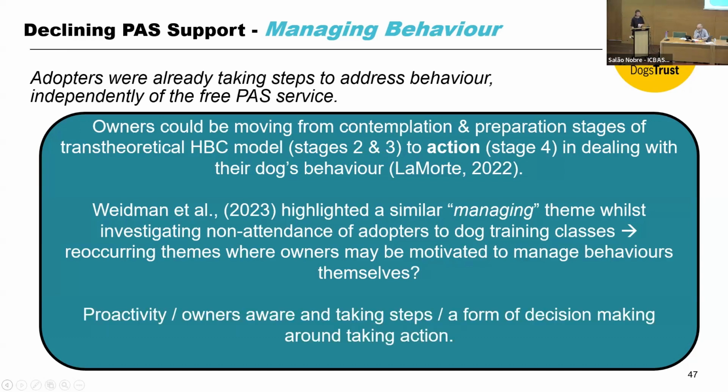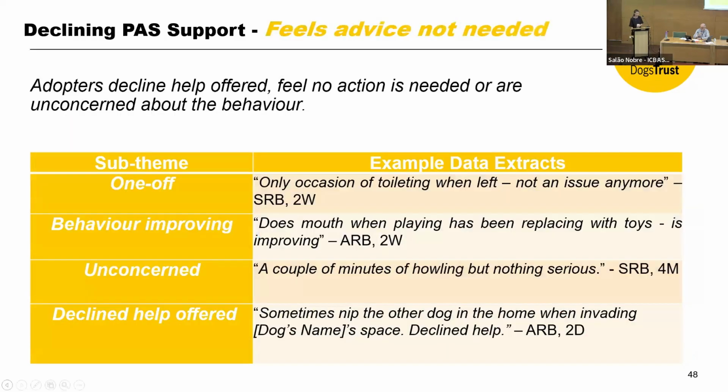This theme also shows, as I mentioned, some proactivity. Owners are aware and taking steps on dogs' behaviours, and it's a form of decision-making around taking action. So it may be that they feel a sense of power or control with that already and not needing extra help.